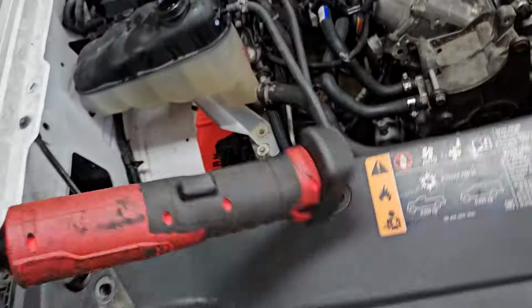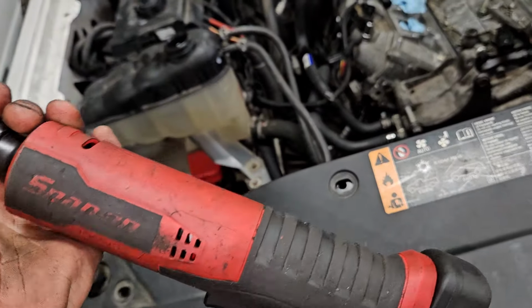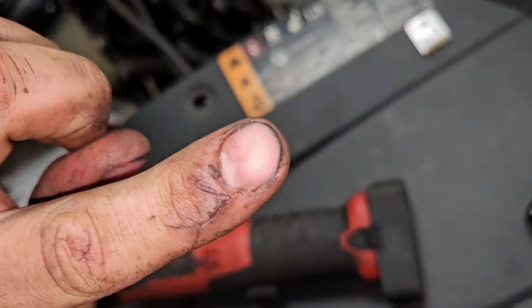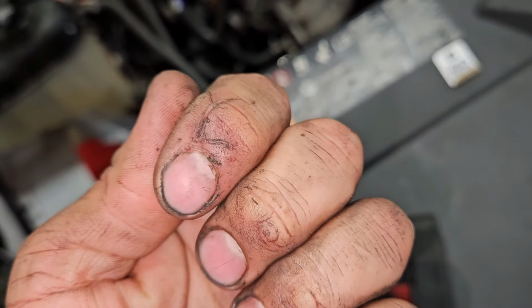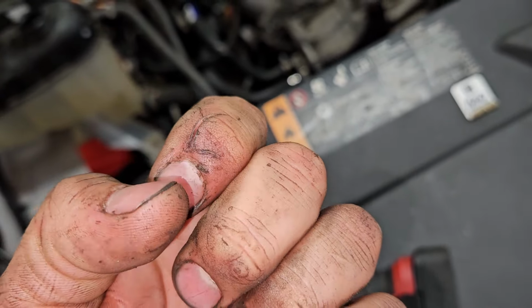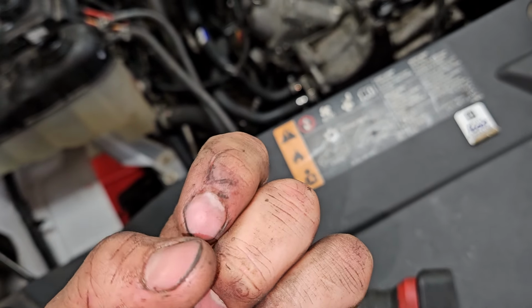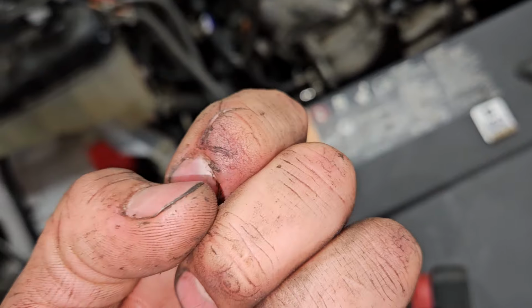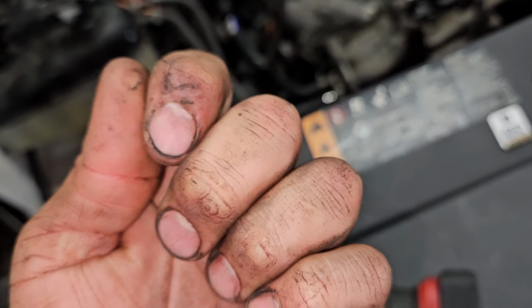So I bought this guy, Snap-on, high torque. This guy is actually a knuckle buster. And I'm not lying when I tell you I've busted my freaking skin open once or twice. Don't mind the cut. That's from the exhaust manifold gasket when I was putting the manifold gasket on. But you can see them two little notches, black notches there that are healing up finally.